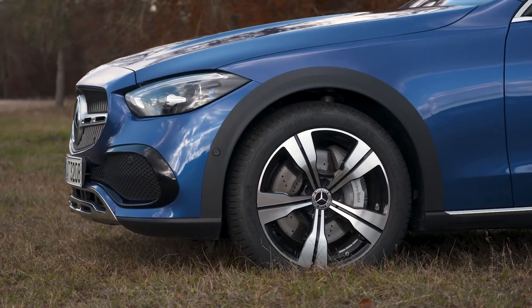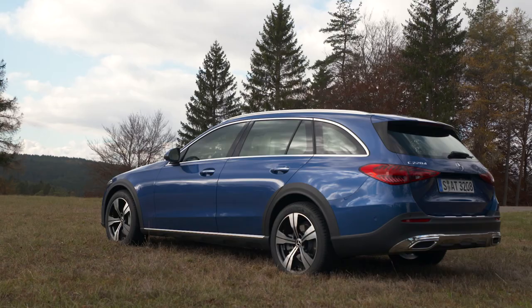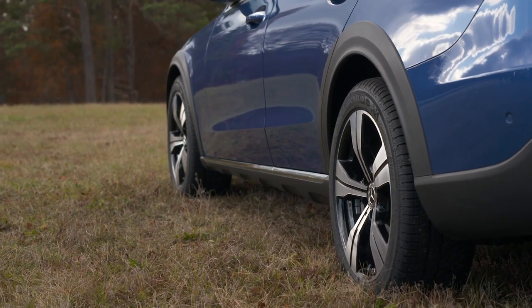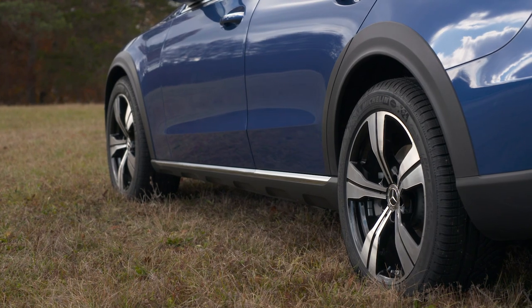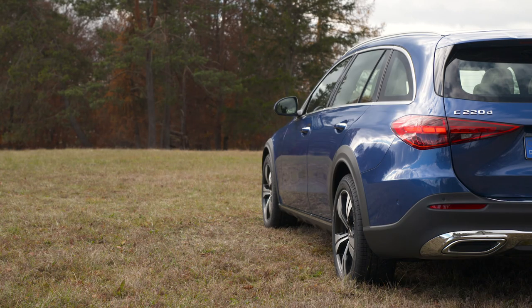include a distinctive radiator grille, special bumpers, underride guard at the front and at the rear, as well as the wheel arches in matte dark grey. All those elements make the car very robust. Speaking about the design, All-Terrain is based on the Avantgarde trim and comes equipped with exclusive wheel designs in sizes from 17 up to 19 inches.